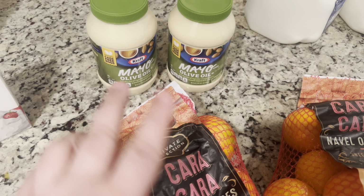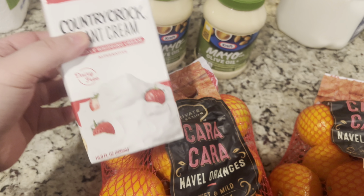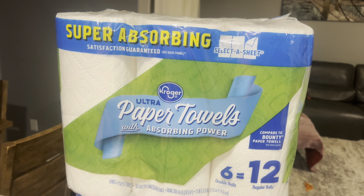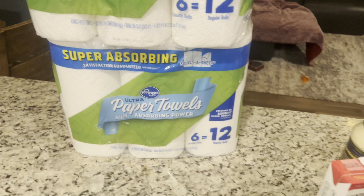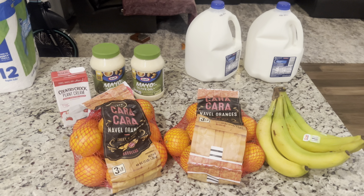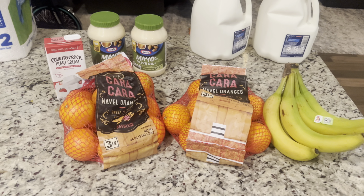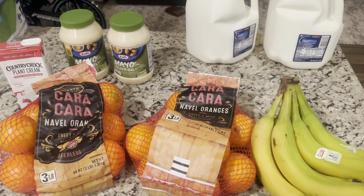So I grabbed 2 because we really like the mayo with olive oil. This was on sale and I use it all the time, so I grabbed that. And then we actually used the last of our paper towels, and these were on sale, so I grabbed 2 sets. So this is what I got for under $31 at Kroger. And I do have a Walmart order that is supposed to come. It's been rescheduled a few times, just like my Kroger haul was. I'm really hoping it's going to come soon. And when it does, I'll show you what I got.